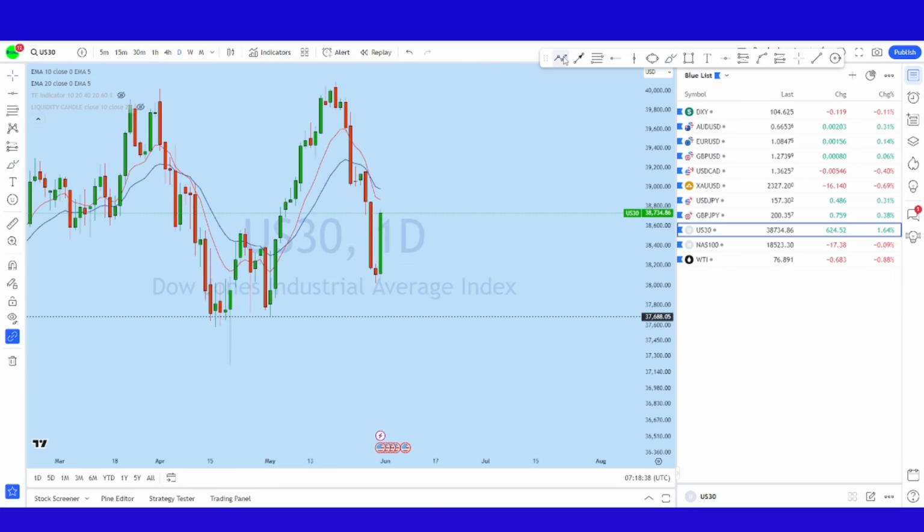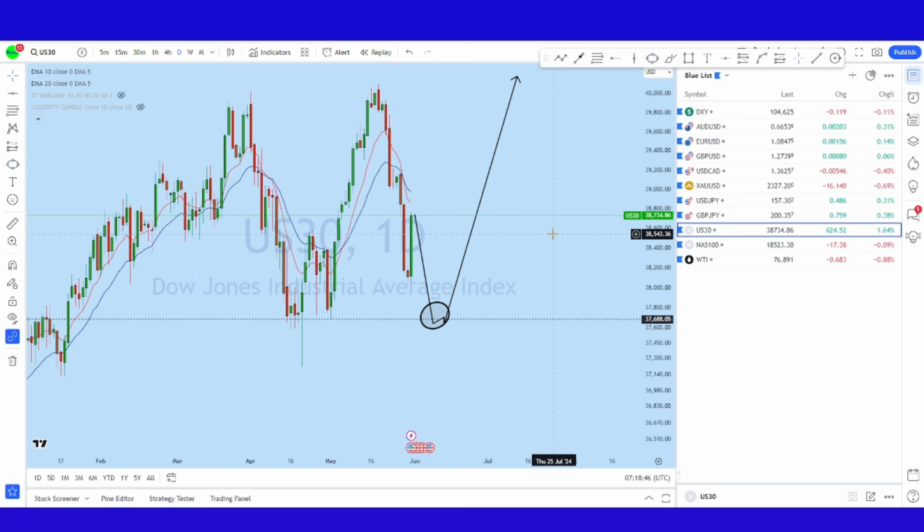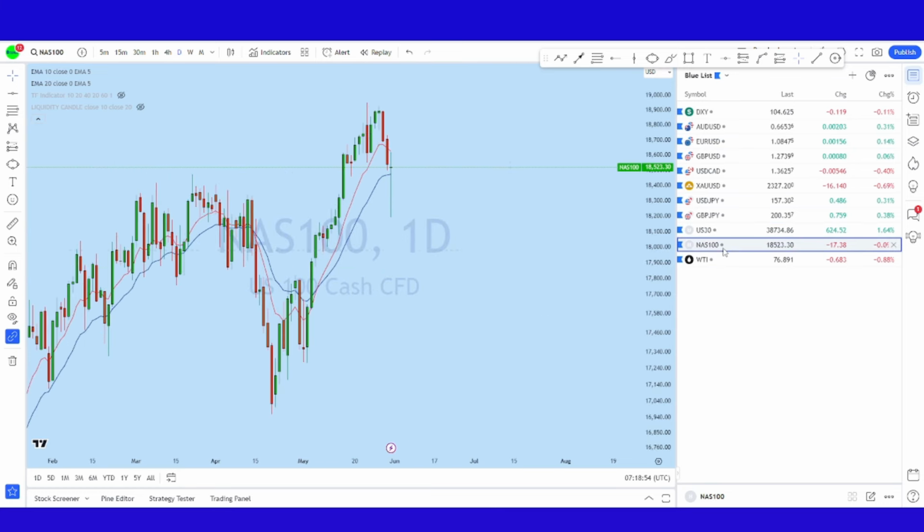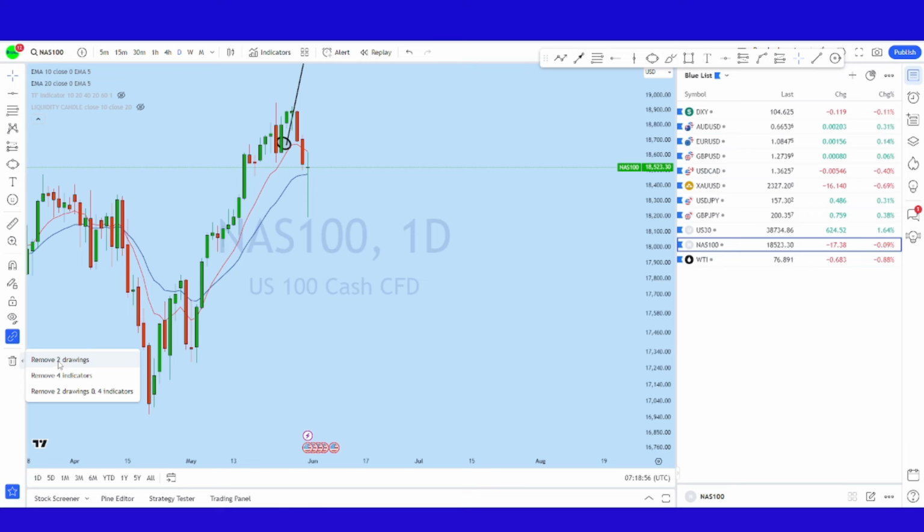So we will be waiting for US30 to drop down to this support, grab that liquidity and then bounce back up. This is where I think US30 might initially go downside and then continue towards the uptrending market structure. Now let's look at NASDAQ to see how the market might be doing.